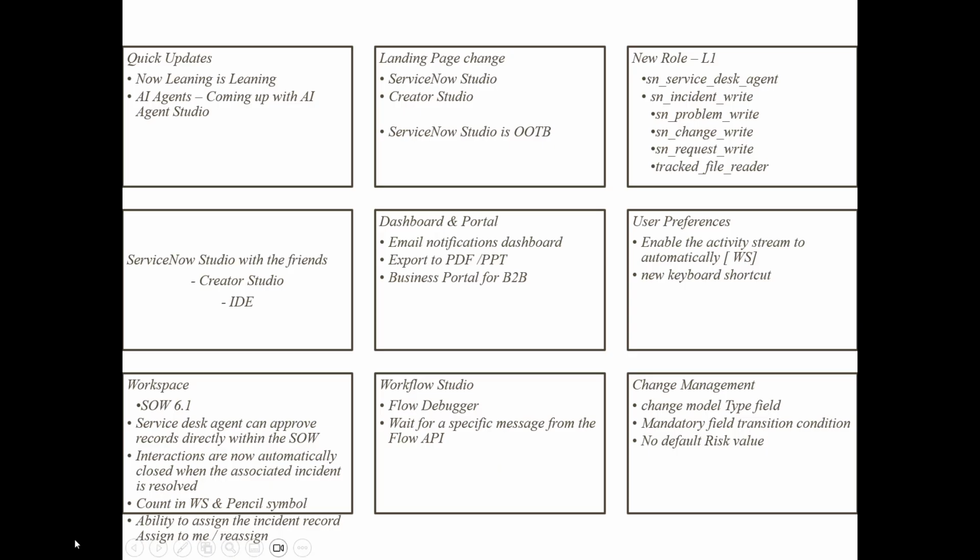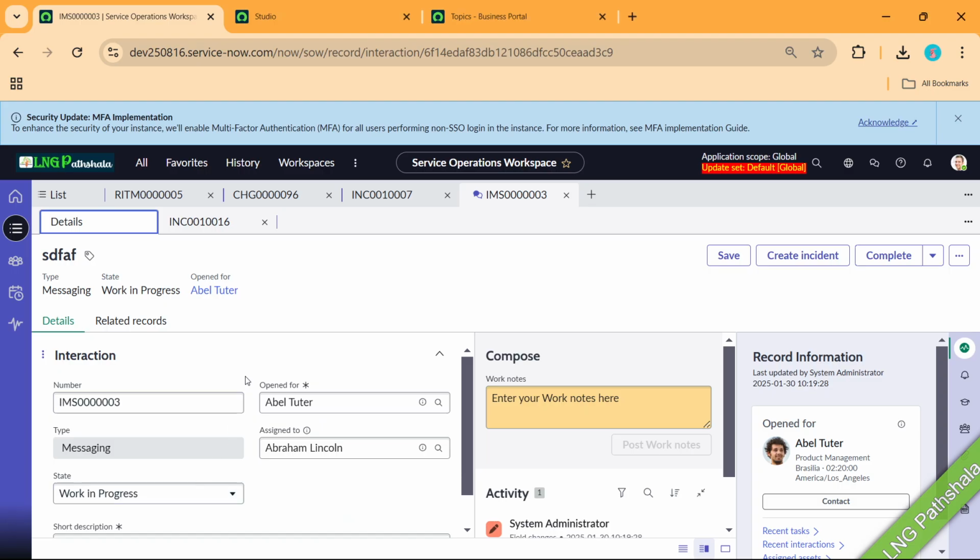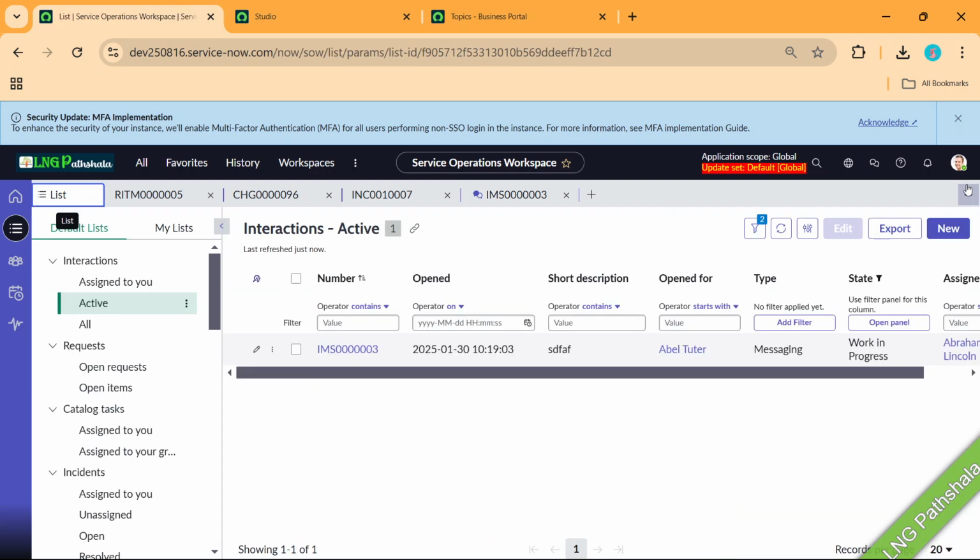Now what next is there specifically? We can see there was some count option also coming, but it's not showing as of now. Might be some other reason it's not showing here. The count is not showing how many tabs are open.